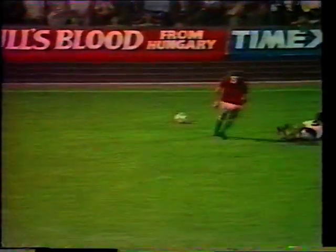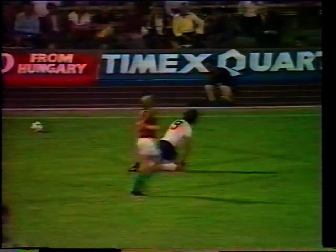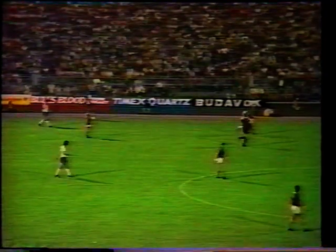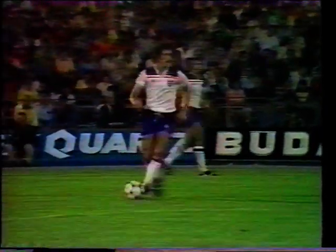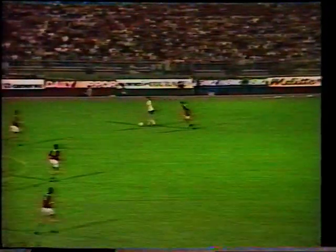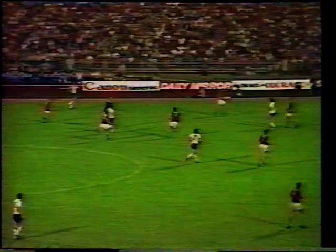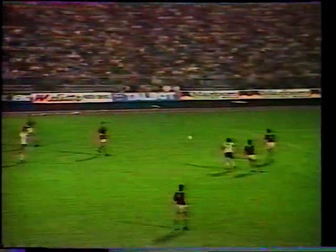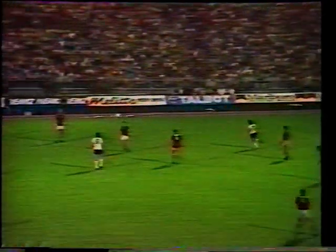Oh, slaughtered from behind there by Garaba. He's getting some terrible treatment at the moment. Mariner up front, they're coming through him like a dose of salts the whole time. Yet the one occasion that Brian Robson did it, he found that he got himself a yellow card. And then on that occasion it looked as though he played the ball. But England 2-1 up. And there's Balint for Hungary.